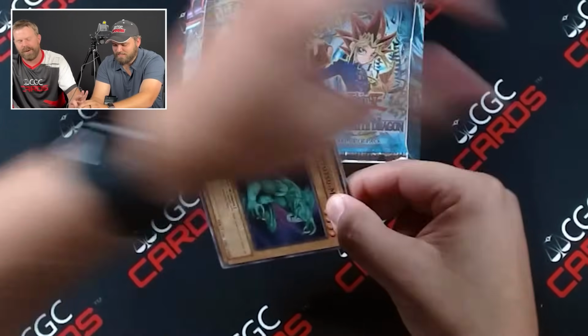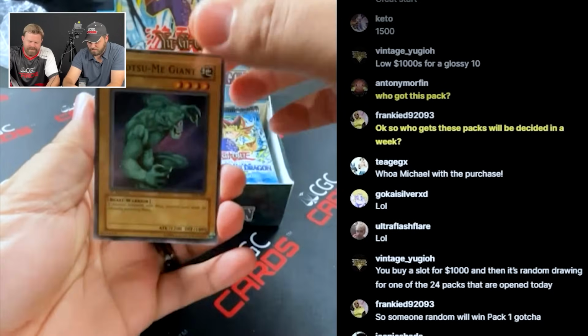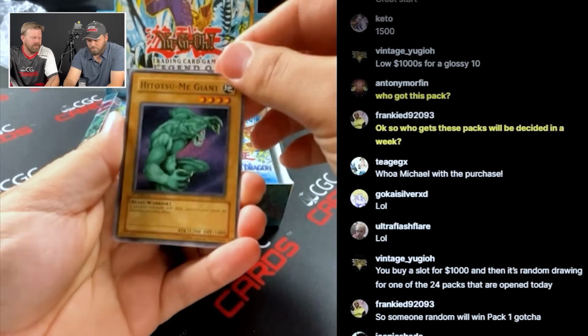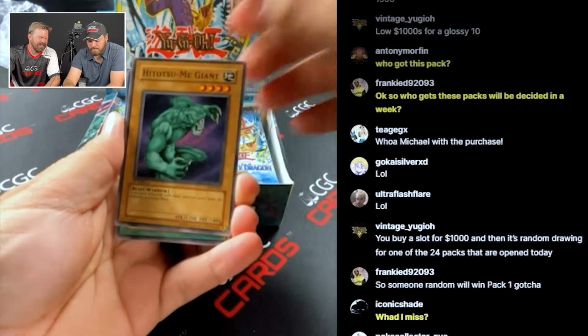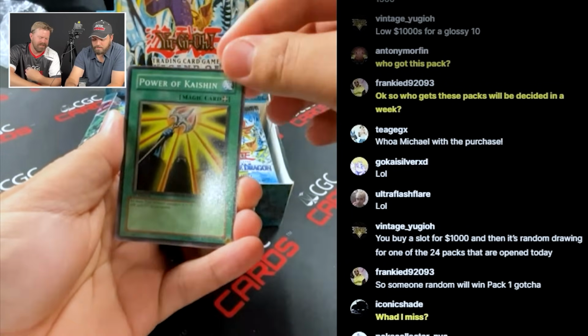Here, I'll give you that right away. Perfect. See that pack, guys? I was gentle. Loved it. Pack art, it's so beautiful. I'm going to smell after Matt opens one. I'm going to give it a whiff. Hitotsu, nice. Hitotsu's good. Hitotsu's Power.